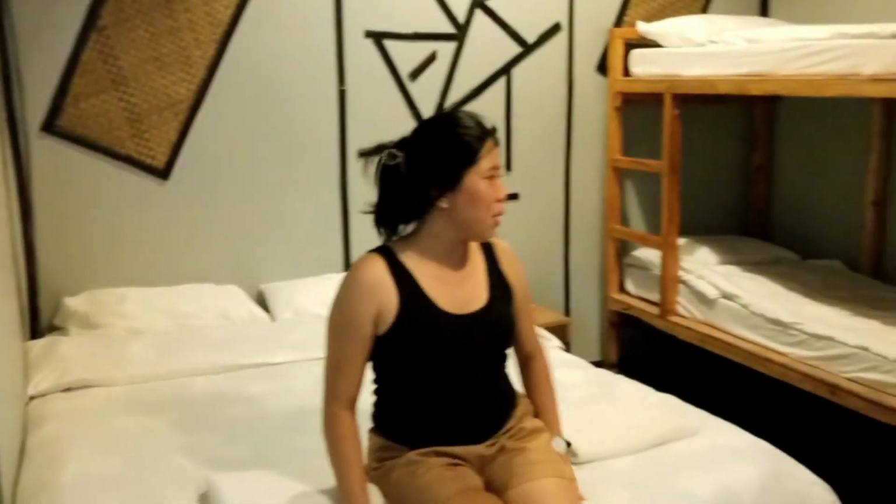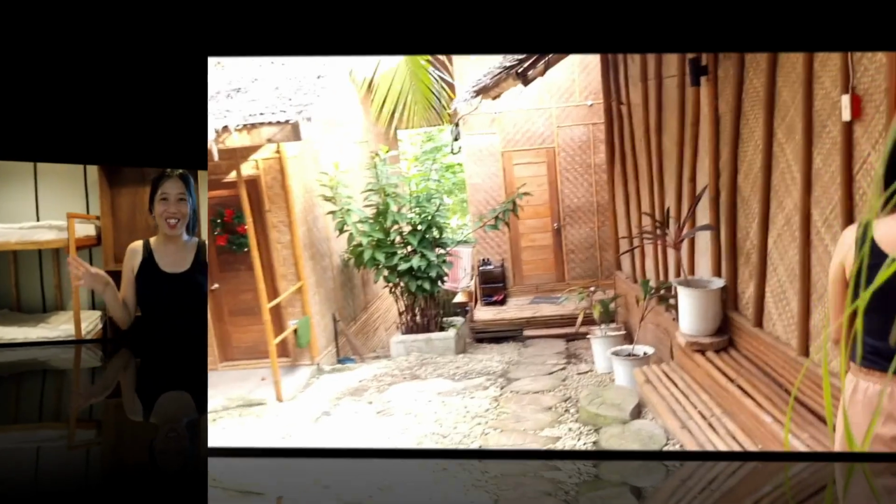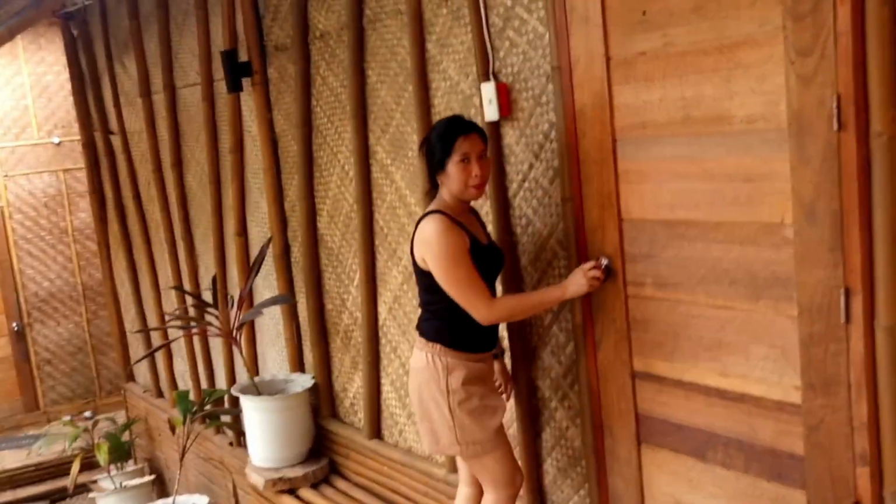Also, I forgot to show you the other bedroom. So this is the bedroom, guys. The same as the other bedroom. Bunk beds only and a cabinet.